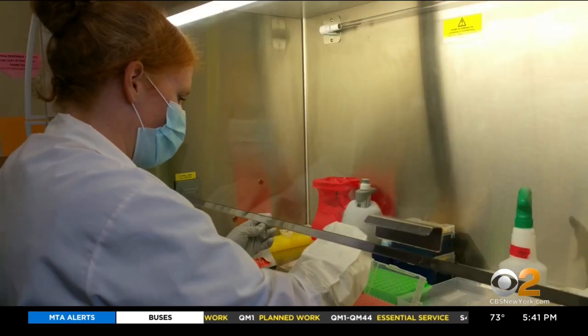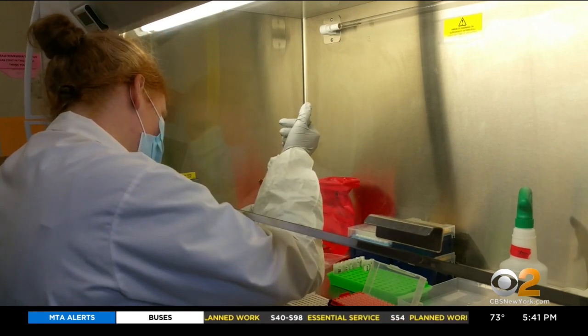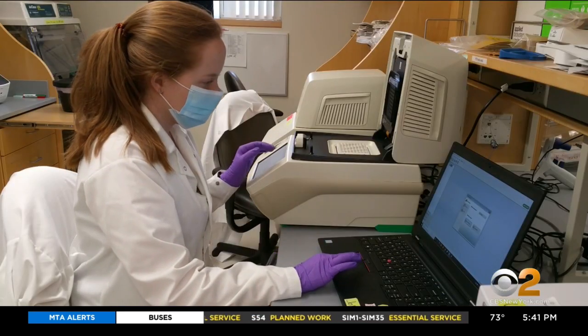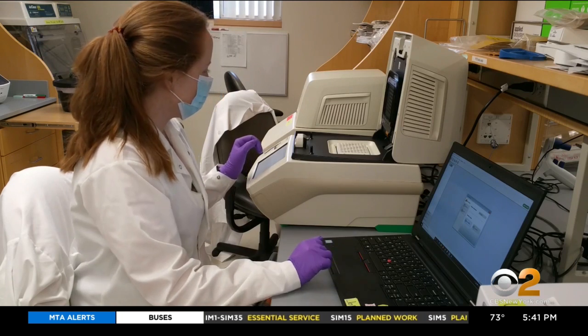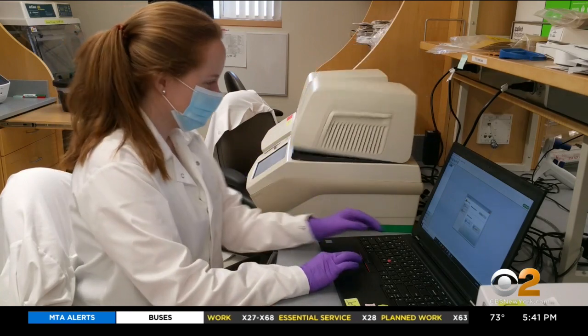Also importantly, the chemicals and devices needed for the test are available from multiple sources, avoiding supply chain disruptions. And the chemicals cost less than $4. So the researchers hope the final test will stay under $10 to $15.